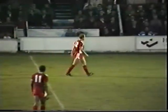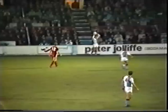And there's going to be a rousing reception here for former AFC Bournemouth player Colin Clarke, who has come on as substitute. Colin Clarke on one month's loan from First Division Southampton. And he's got about 35 minutes to see what he can do for the home side.